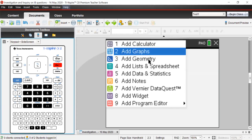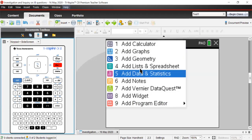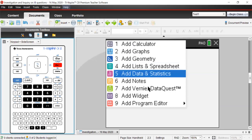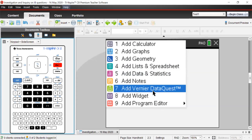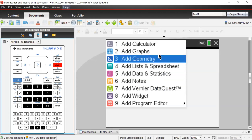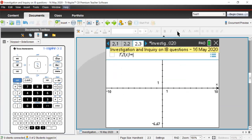So now these are all the different apps that we have in the Nspire. For me to go through all this, I probably need more than 1.5 hours or even 3 hours, because there are a lot of features here. If you define a particular function and store it, you can really easily access it in any of these. But of course, the question is whether you need to. For this question, we're going to sketch the graph. So I'm going to add graphs.